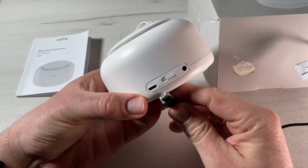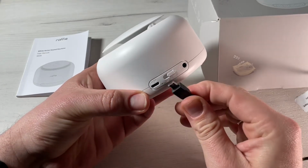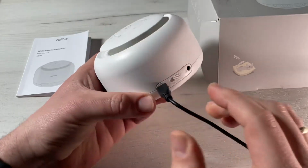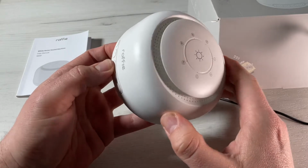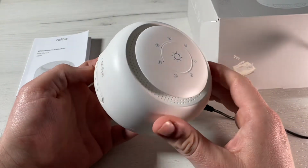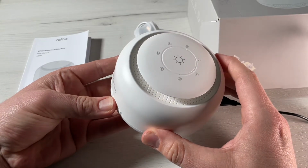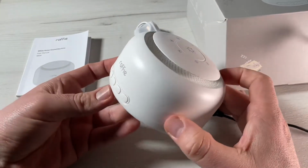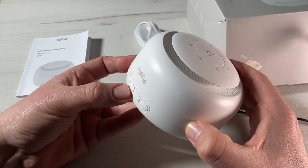We can choose fan sound, white noise, forest, ocean waves, rain, and heartbeat. And for every one of these setups, we can choose a lot of other variations, like high, low, fast, etc. And we have a light adjustment lamp. Touch to control the baby night light.